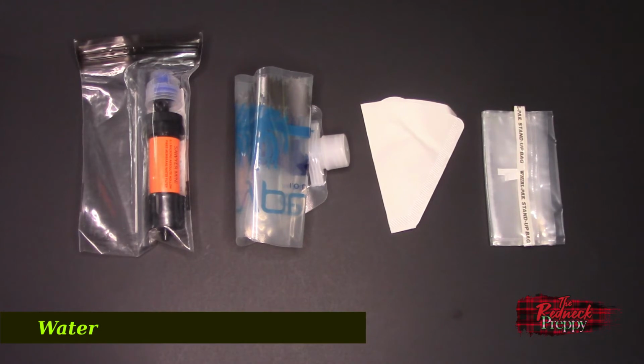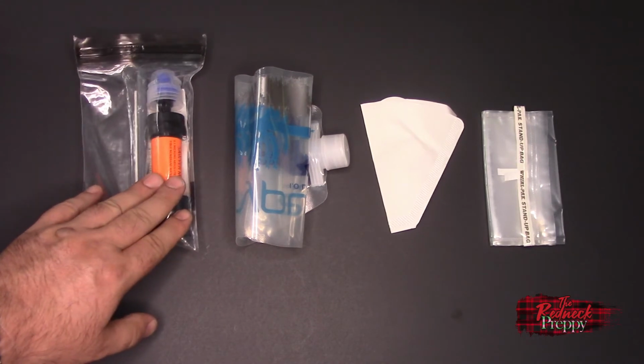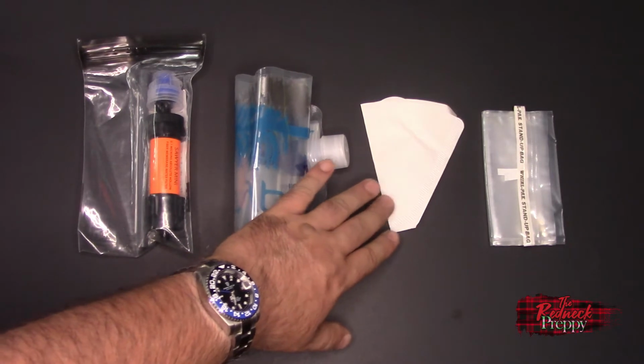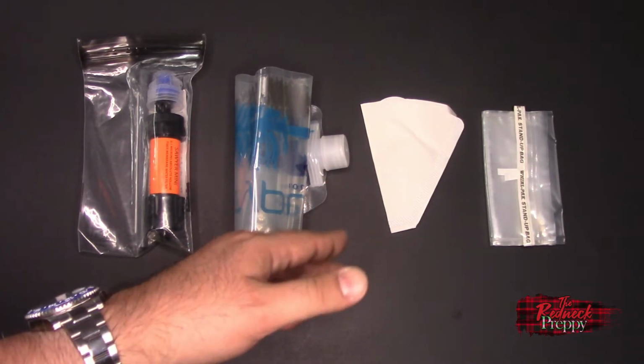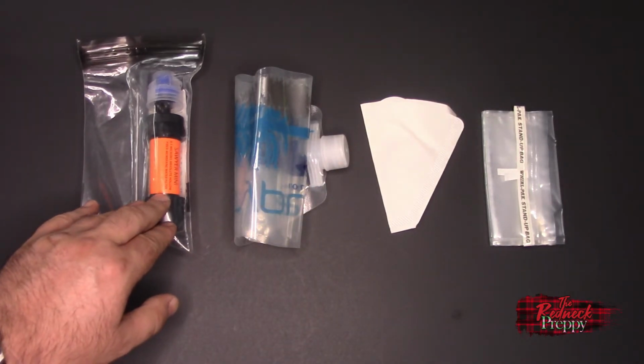Okay, the water portion of my survival kit is essentially the same. We have the Sawyer filter, which will serve as the primary means of water collection slash filtration, with the addition of a coffee filter, mostly just to strain the worst of the sediment from water if it's present, and to extend the life of the Sawyer before having to clean it.